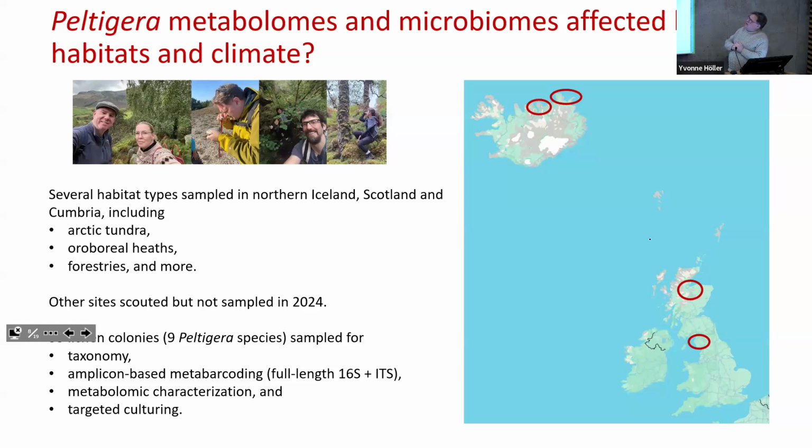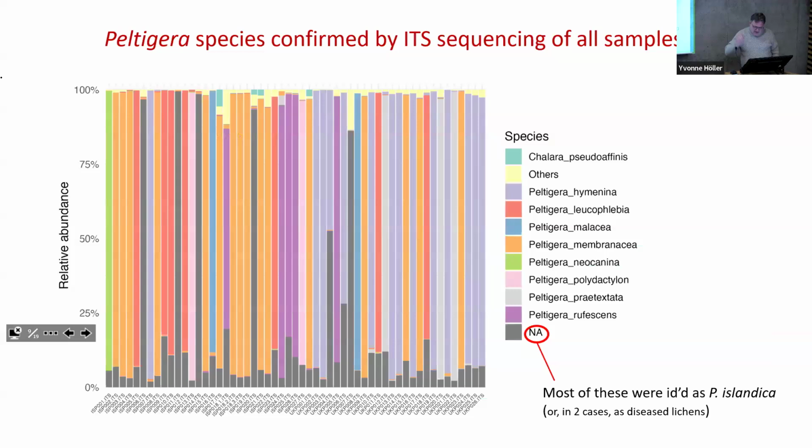So we got a small grant for a preliminary study. I do want to warn you about that. What you're going to see in the coming slides is very preliminary. We compared the dog lichens, coming back to them again, in Icelandic habitats. We go all the way from the very Arctic tundra environment in Langanes to a temperate rainforest here in Cumbria, and various different habitat types in between. We sampled a bunch of peltigeras of various species and compared the composition of the microbiomes as well as their metabolomes, which is another way of assessing their activity, as I'll get to in just a second.